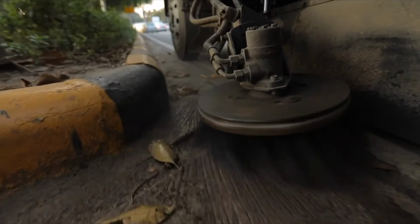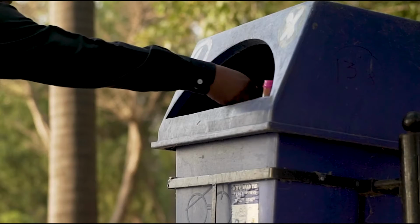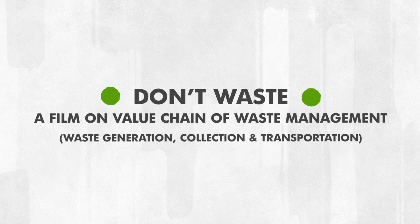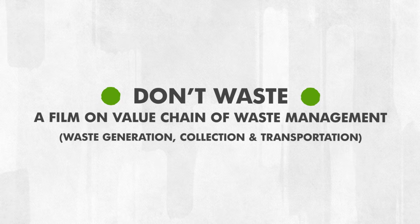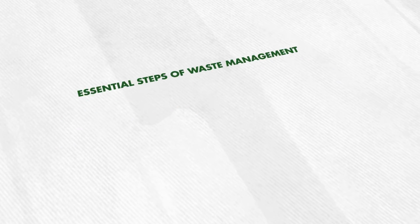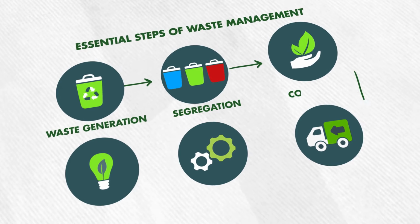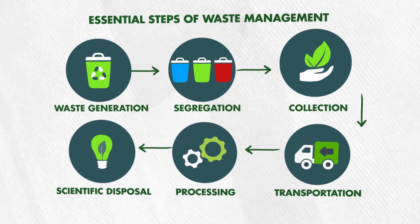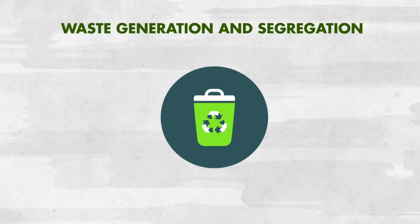We learnt about the need for proper waste management in the previous video. Now let's find out what the first steps of the waste management value chain are. A bird's eye view of the waste management value chain involves 6 essential steps, namely waste generation, segregation, collection, transportation, processing, and scientific disposal. The first steps involve waste generation and segregation.